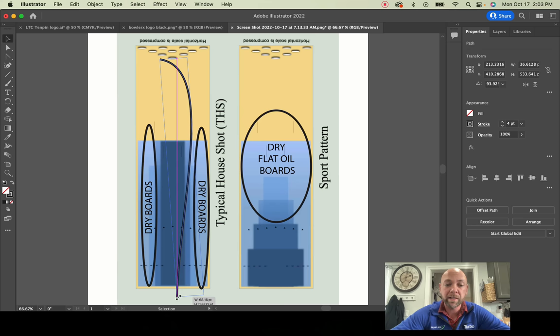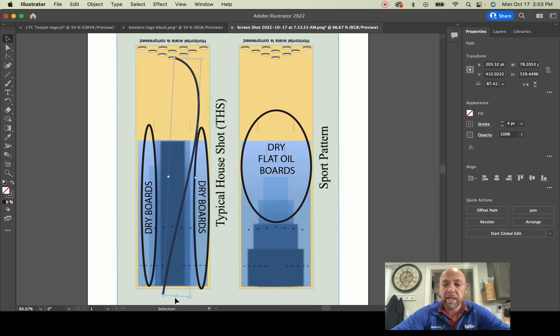As I move this to the left, you can see it hooks more because it hits the dry, right? That's the whole idea behind the dry boards. If I miss to the right, it comes back from the dry boards. If I miss to the left, there's oil in the middle that causes the ball to sit there into the pocket. So that's really why the house shot is so easy.